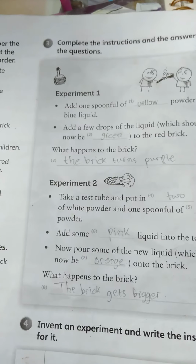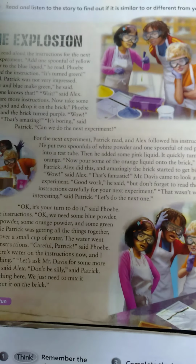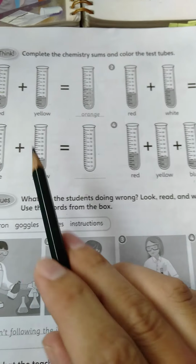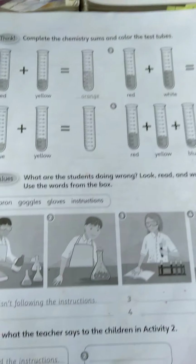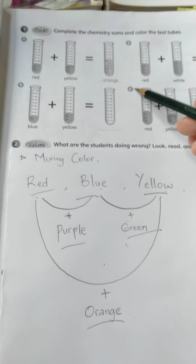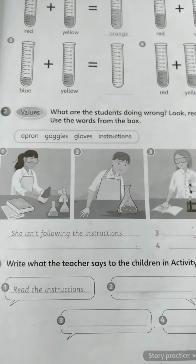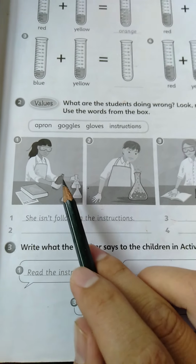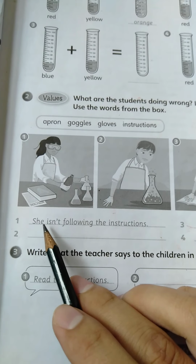All right, one more time, I ask you to read this text carefully till the end, right? And then after this, for part 4, just skip it. You don't need to do this. And then for the next one, so this is the key. All right, this is the key to do this part. And then for this part, I believe you can do this because there's an example here.